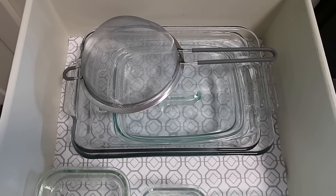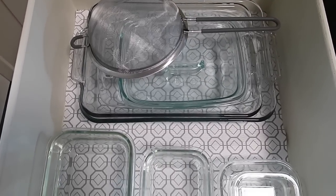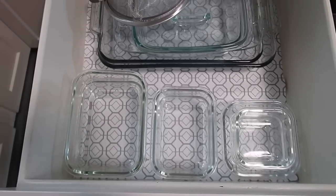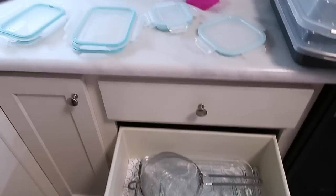Okay, we've got our glass pans back there, that random sifter that we actually use all the time, so I'm not going to get rid of it. And then this is all of our glass Tupperware, and this looks so nice. I wish I could just leave it like this, but we have all of these lids to store.